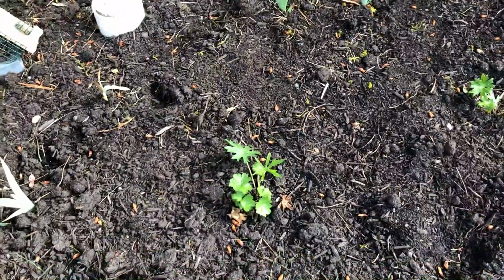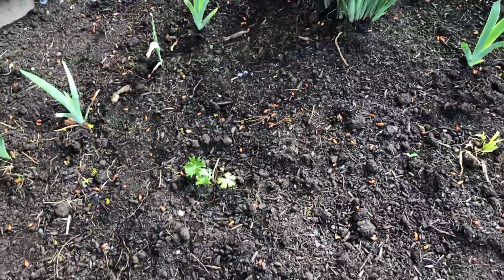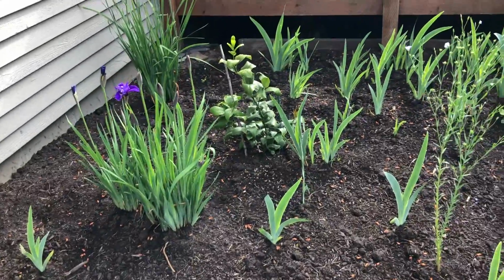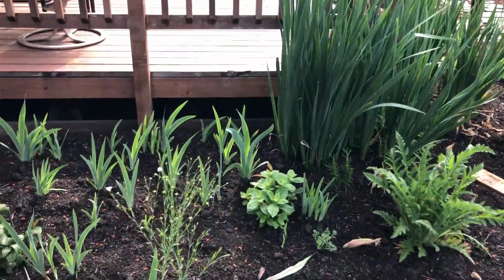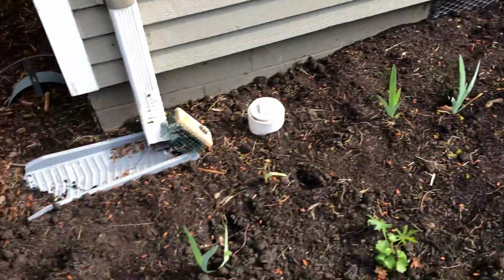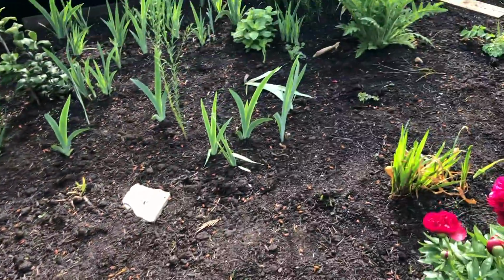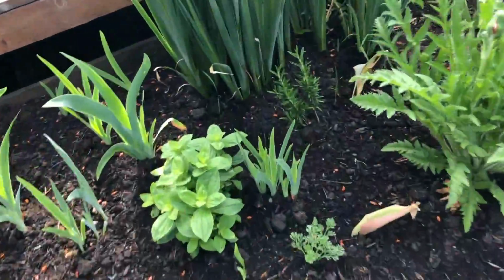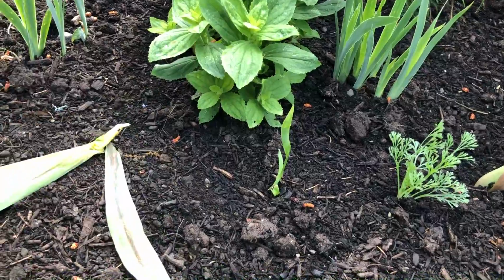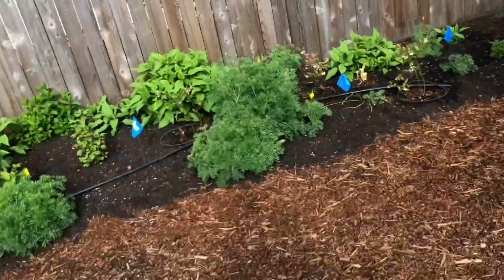There's a checker mallow and a delphinium, and I dug up a whole bunch of the bearded irises in the back when I made my compost piles, and I just randomly plunked them in the ground here, and they're doing well, except for one. I saw this morning, it looks like it's starting to rot, or something chewed on it. That's fine. Got more of those than I need.